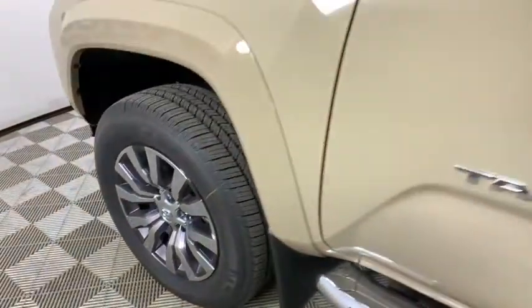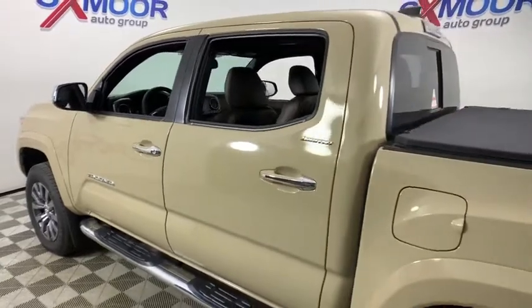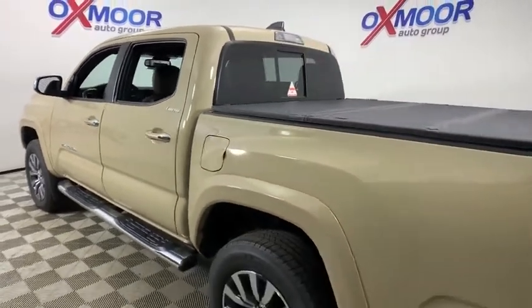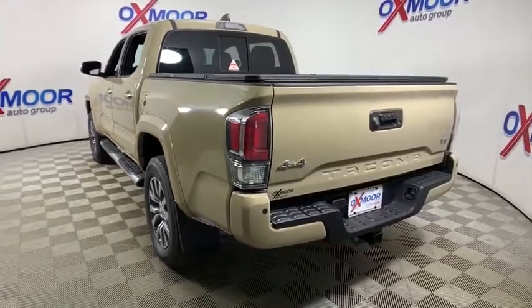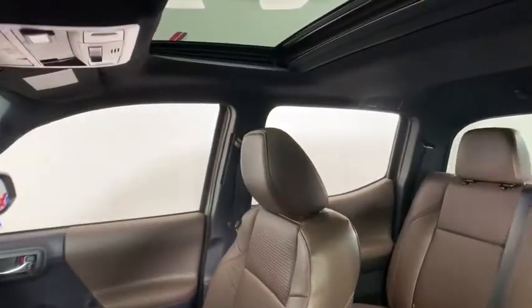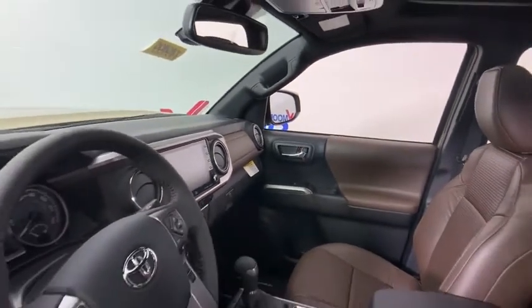We are pleased to show you the 2020 Toyota Tacoma. Toyota Tacoma boasts a roomy interior, a powerful V6 option, and excellent off-road capability, and has been named the best-selling compact pickup by MotorIntelligence.com 5 years in a row. This vehicle has less than 100 miles.